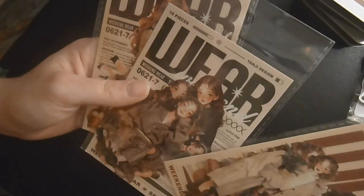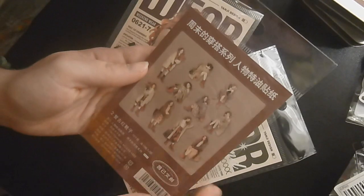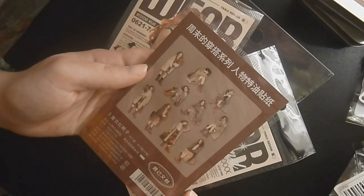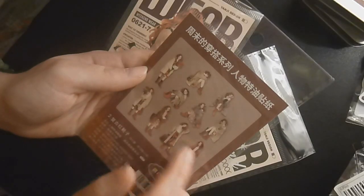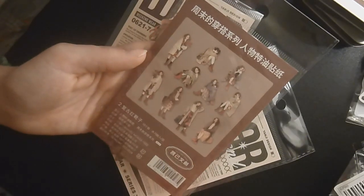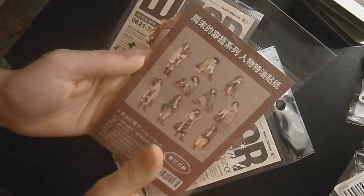These are the Wear Weekend, and you get 10 of each sticker inside, I want to say. Yeah, you get 10 of each, so 1, 2, 3, 4, 5, 6, 7, 8, 9, 10. So you get one of each variant, which might be why, if there are multiples, that'll be why. Because these are very cool, like student, edgy chic.